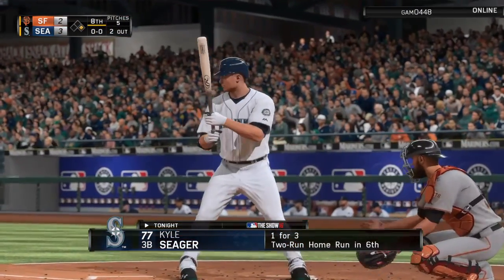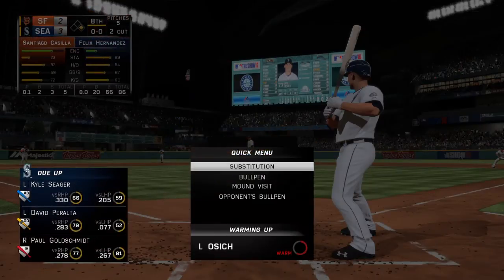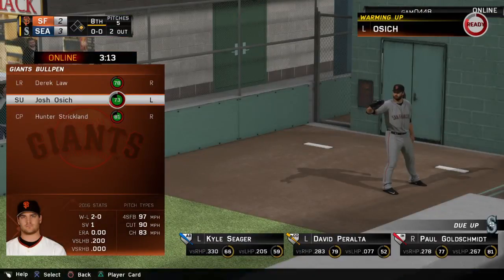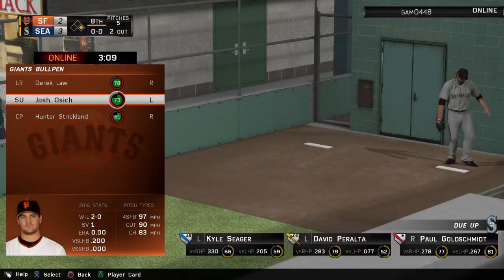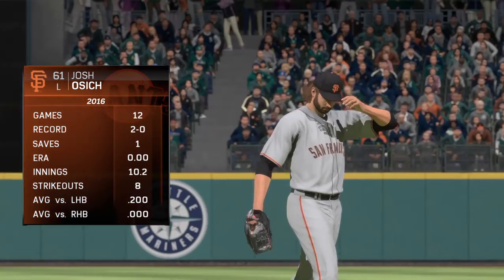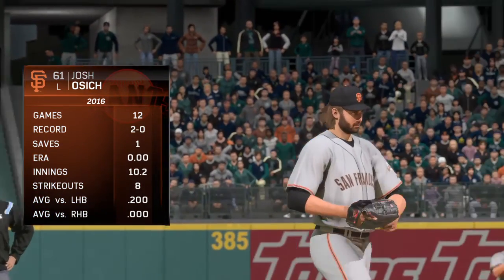Out number 2. Ready to take his hacks again, Kyle Seager, as he'll look to follow up the 2-run homer he launched over the wall last time up. Well, he hit a 2-strike changeup, so let's see if they attack him a little bit differently if they get him to 2 strikes again. Now, with a lefty waiting, they'll go to a lefty of their own out of the bullpen here.